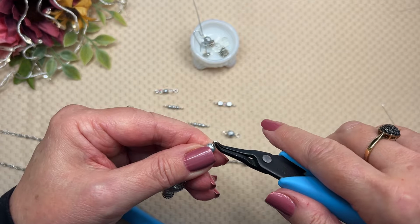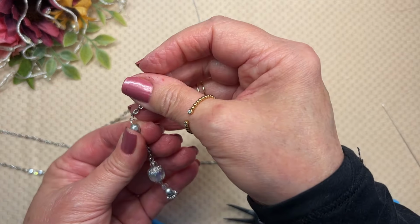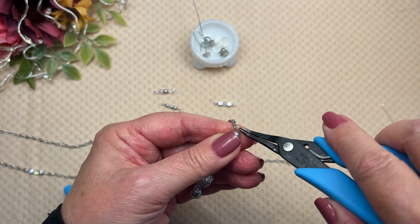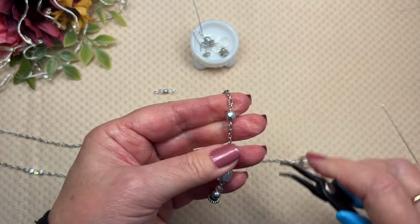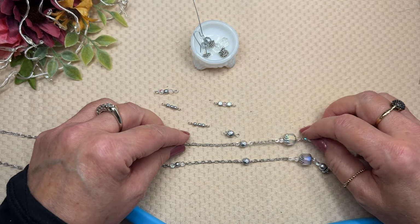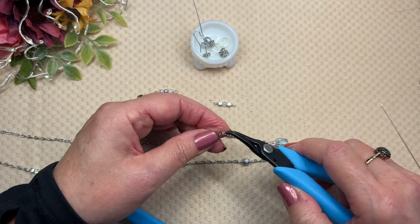And I didn't tidy up any of my loops because I knew that I was going to be opening things and adding them in. So this is what I did up the whole piece. Then I can tidy my loops and work hard on them by opening and closing the pliers with a little bit of force. So I'm going to put the next one right about here.